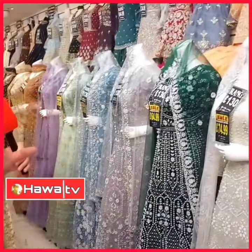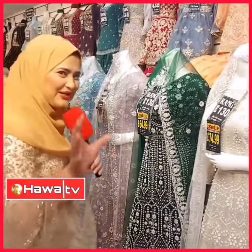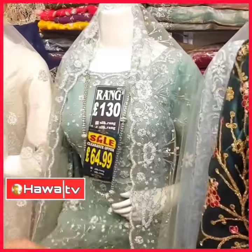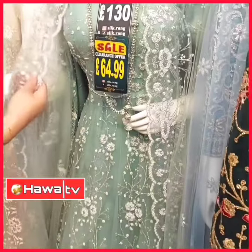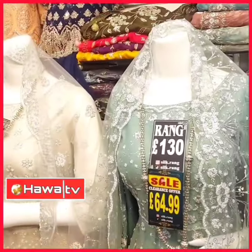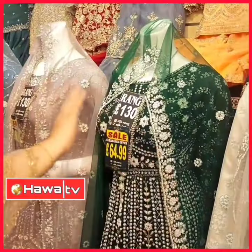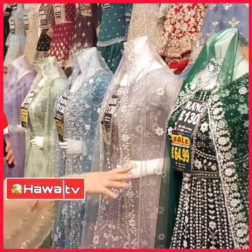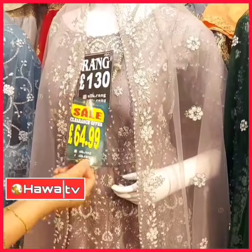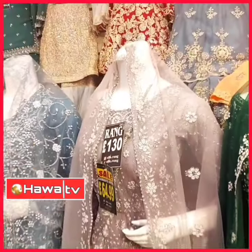So I'm going to quickly take you through this beautiful walk of gowns. This is my princess aisle, I call it. All the princess dresses here. So we've got heavy work with white beads, a stunning outfit, $64.99. Then we've got one at $74.99. There's so many colors in all of these, and the prices are on sale. You can see this was £130 before, now on sale at $64.99 only for this gorgeous heavy gown.